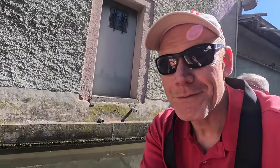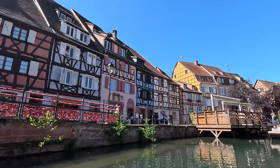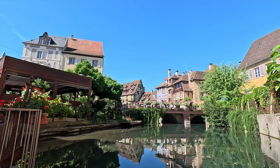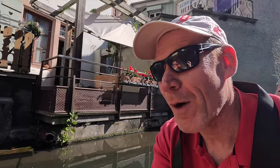So €8, and look for the rooster and take a boat ride on the canals of Colmar. All right, so the canal cruise is a nice way to spend some time, and it's only €8 per person, so it's very relaxing, and it's very cool to see the canals down here on the water level. So yeah, I definitely recommend taking the canal cruise here in Colmar.